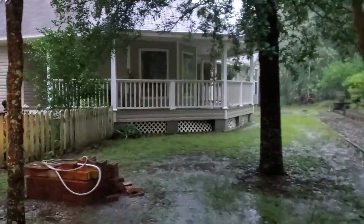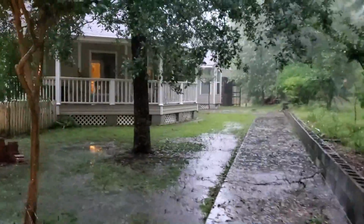As you can hear, it's still blowing about 40, maybe 45 miles an hour. So we're going to jump in the Ranger and take a look around and see just how much damage we have, if we have any. I hope it don't stall on us.